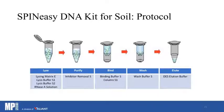The next step is to bind the DNA to the spin column, which is the silica column technology that was shared earlier. So this is the step where the targeted DNA will get bound, and we are able to wash away the unwanted or all the unbound components, giving us the final product of eluted pure DNA.